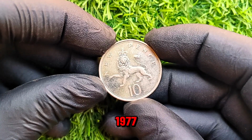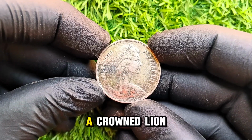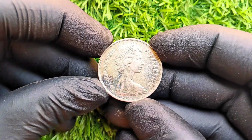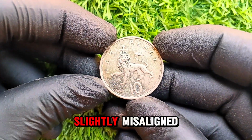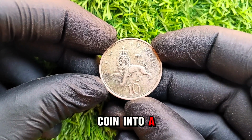In 1977, the coin's design followed the familiar pattern of the time, a crowned lion passant guardant representing strength and heritage. However, the error version shows an irregular strike, where the detailing of the lion and lettering appear slightly misaligned. This tiny difference turned an everyday coin into a numismatic treasure.